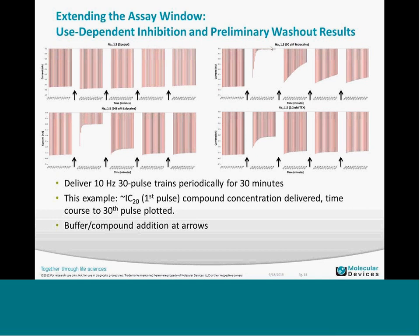The tetracaine showed a very strong use dependence between pulse 1 and pulse 30, with almost a complete block at pulse 30, so a very large amount of use dependence here. Lidocaine less so. It did show some use dependence in the first few pulses, but then it fairly quickly reached a steady state.